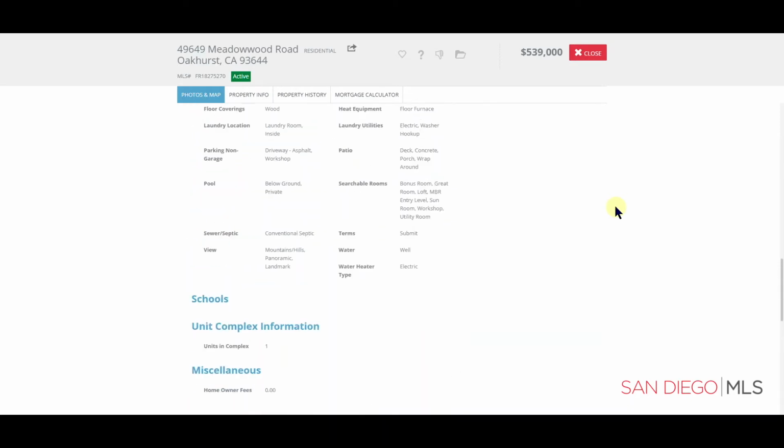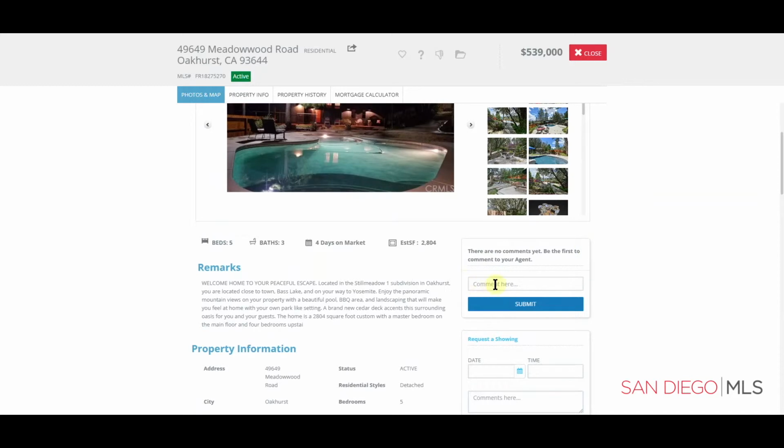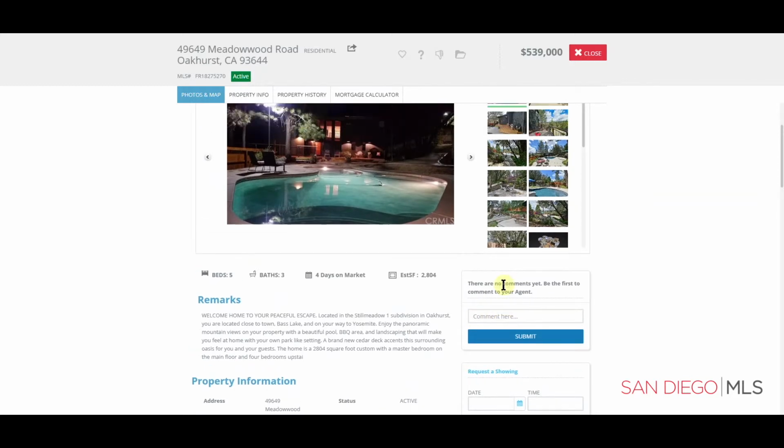One other item, or two other items actually, I'd like to bring your attention to would be, one is here, where your client can leave comments about this property.